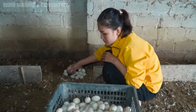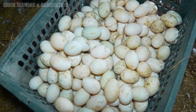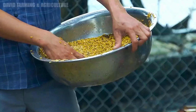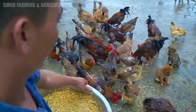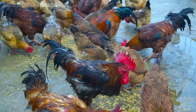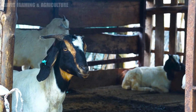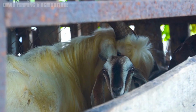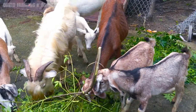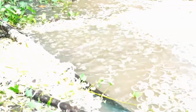Agriculture has been associated with the development of human history for thousands of years, and to this day, this industry still plays the most important role in feeding more than 7 billion people on Earth. Any farmer wants to increase productivity and increase income from the farming industry. Many people have applied the combined farming model of garden, pond, barn, and created great profits. So, how does this combined model work? Let's explore it with us now.